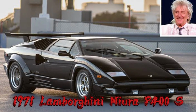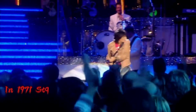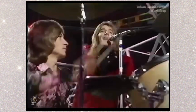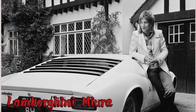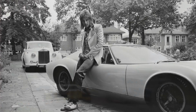1971 Lamborghini Miura P400S. In 1971, Rod Stewart released his third solo album, Every Picture Tells a Story, and had a mega hit around the world with the song Maggie May. With a lofty paycheck that he received, he decided to treat himself, ordering a Lamborghini Miura P400S, arguably one of the most beautiful cars ever made.